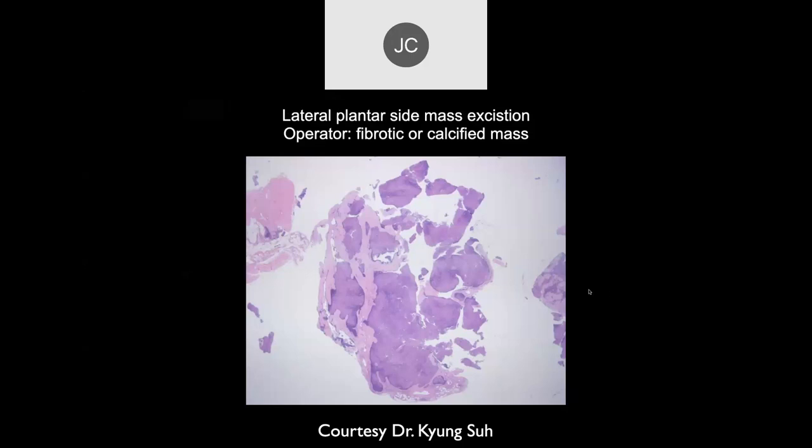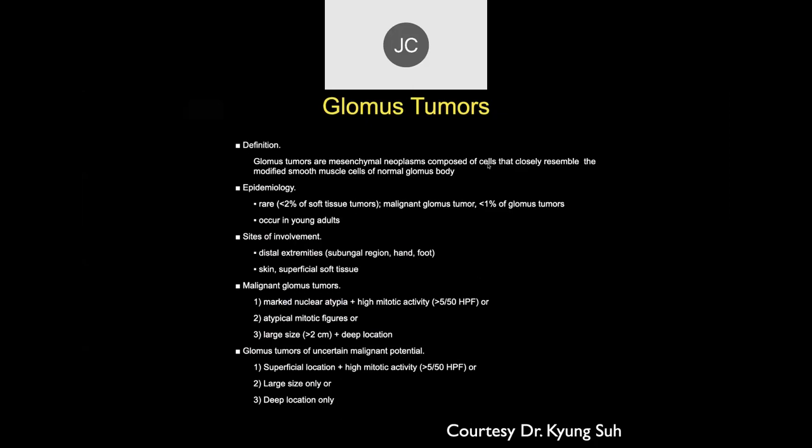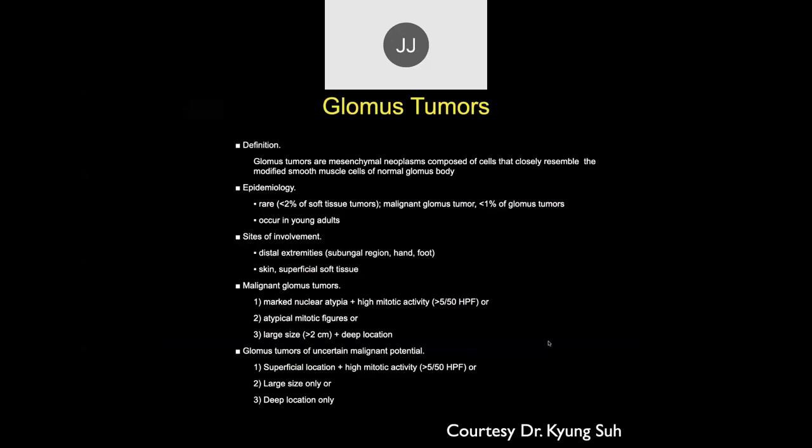So they operated on it, and they found a lesion like this with a lot of little small cells, and this turned out also to be a glomus tumor. They're mesenchymal neoplasms, composed of cells that closely resemble smooth muscle cells, or cells of the normal glomus body, and they can be benign or malignant. This happened to be a malignant lesion. In the subungual regions, the ones I've always heard of are typically considered benign, but in other locations they can be malignant, and they need to be treated separately. The one we saw was very hypercellular. Right. So this was excised and treated.